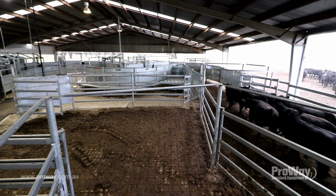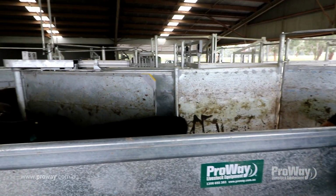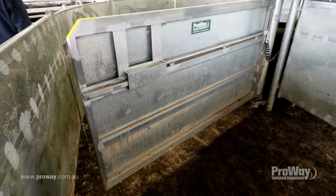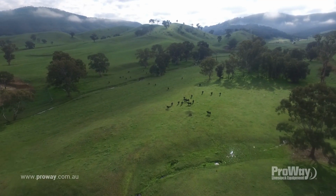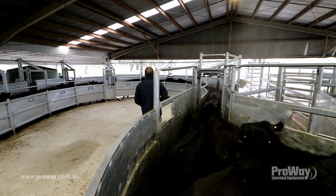We run about 1,300 spring calving cows, all black cattle. We have 350 stud cows, and the balance, the other 1,000, are just commercial cows. Mainly backgrounding operations, a feedlot job with our steers, and we do breed our own bulls on farm, 30 or 40 bulls a year that we need to top up our commercial bulls.